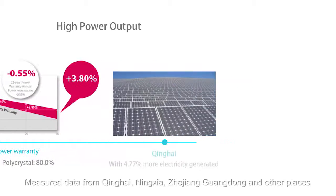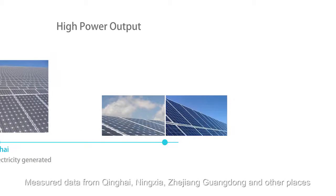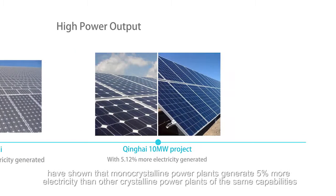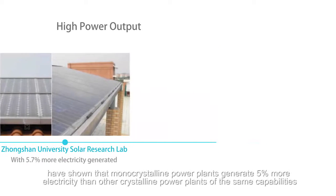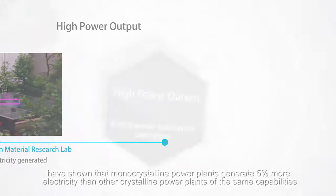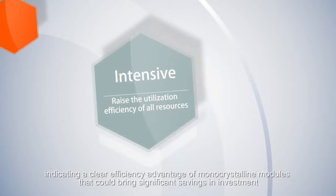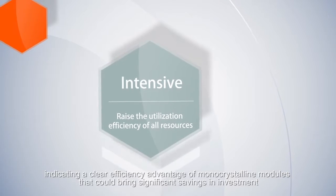Measured data from Qinghai, Ningxia, Zhejiang, Guangdong, and other places have shown that monocrystalline power plants generate 5% more electricity than other crystalline power plants of the same capacity, indicating a clear efficiency advantage of monocrystalline modules that could bring significant investment savings.